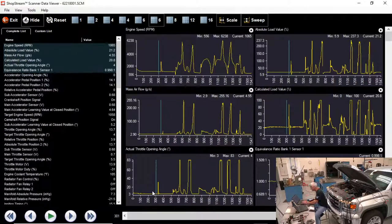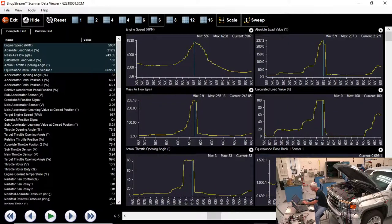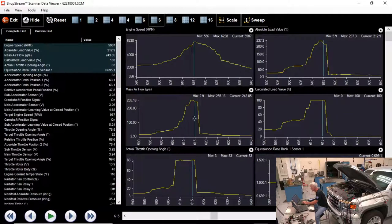Probably has twice as much power as my Tahoe does too. But so I look for the highest point of my mass airflow, and it's probably this one here. No, it's this one, this first one, I think. See, I'm looking at this right there. And then I can zoom in on it. See the little plus symbol in the lower right? I can zoom in, and I can see a little bit better what's going on. I can get that right onto that peak.